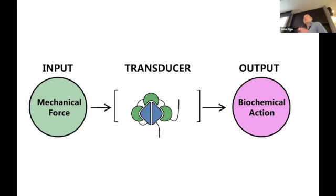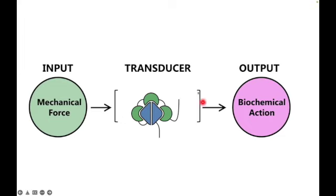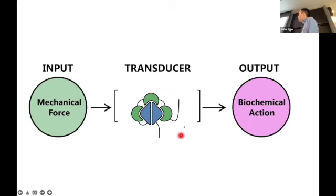So this, it turns out, ended up being the transducer that we selected for our engineering scaffold. It's something that I mentioned can be customized and is highly modular. So for instance, I can define the input and output along this pathway. And now we want to fine tune the mechanical sensitivity of this region here to couple specific magnitudes of force with defined outcomes.